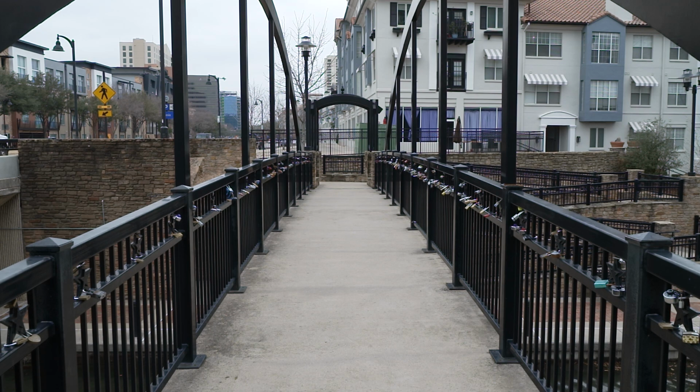It makes complete sense for it to be here because there's no other place like this really in DFW. It's a beautiful place. I think it's really special, and of course with Roy and I, our love story beginning here and that we've made our roots here, it's an honor to be able to say I can go and attach my special lock to that bridge.